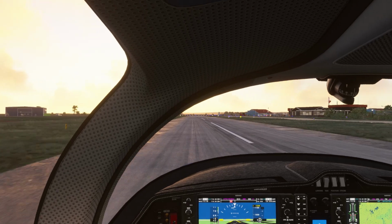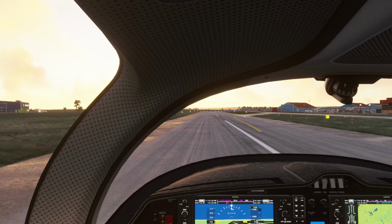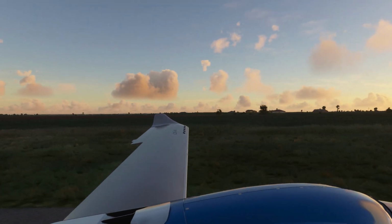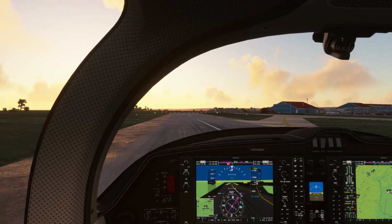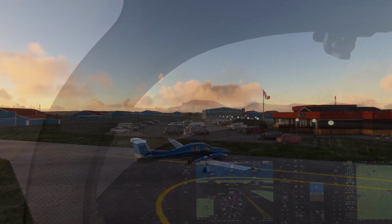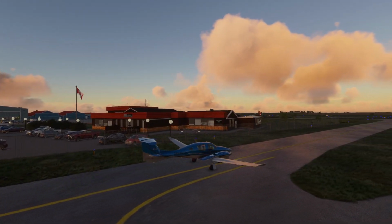A little bit too much flare from me there, but hey, we're down. Gently applying the brakes so we can take this off ramp. Then we'll taxi to parking and take a look at the airport. It's late afternoon and the light is starting to fade quite quickly now.